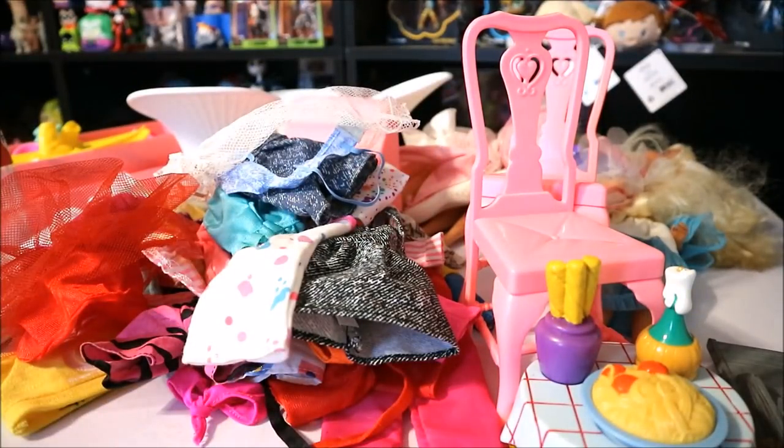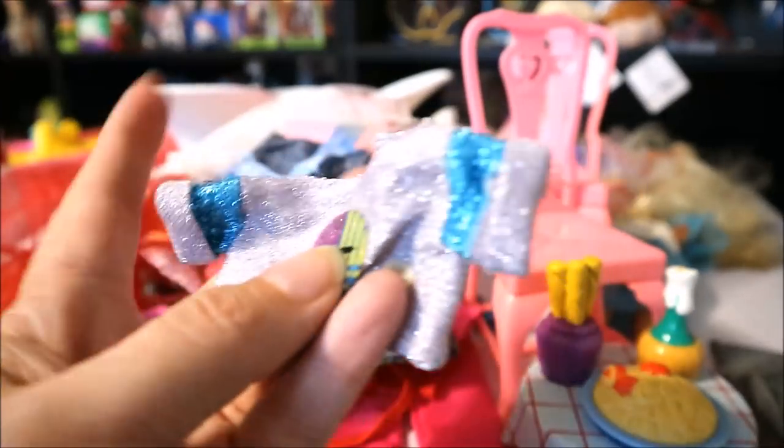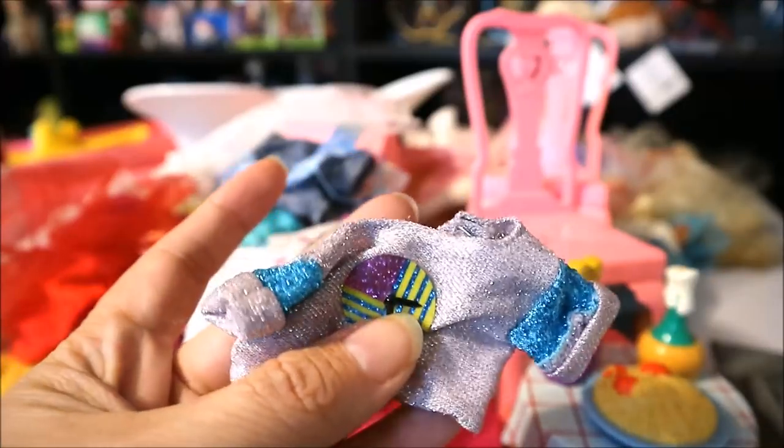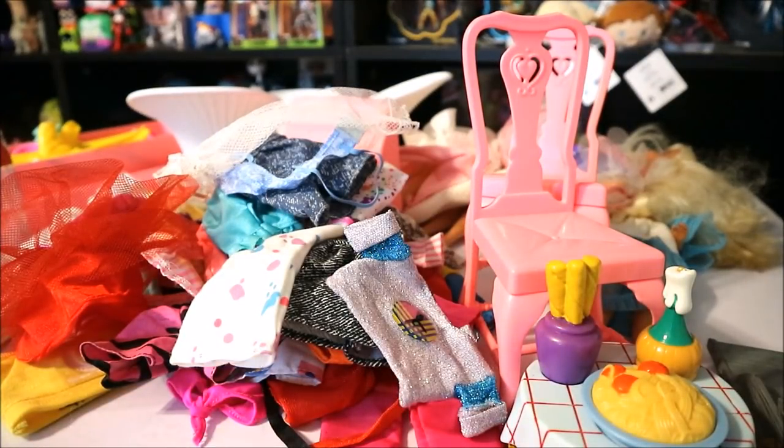I do have a wedding dress. Maybe one Barbie will get a wedding dress. I don't know. But I do remember this, but I can't tell you who it's to. But I remember seeing this. And yeah, it's got just a shirt. I think that was actually shorts. But that is Barbie.